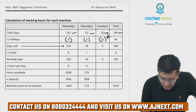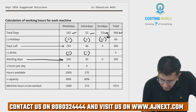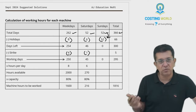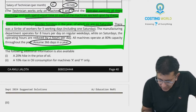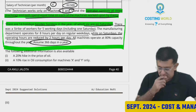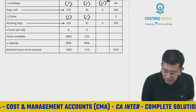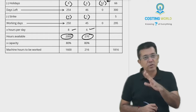So therefore, what I have done, see over here, strike period is of 4 days, strike period is of 1 day. So therefore, these are the number of working days in the entire year. Weekdays were 250, Saturdays were 45, Sundays we all don't work as such. Now further, the manufacturing department works for 8 hours per day on regular weekdays, while on Saturdays the operating hours are reduced by 2 hours. So on normal days they all work for 8 hours, on Saturday 2 hours less, that means 6 hours. So therefore, these were the number of days, I have multiplied by 8, I have multiplied by 6. So therefore, these many hours are available in a certain year for the machines to be working.